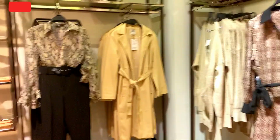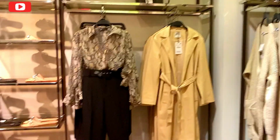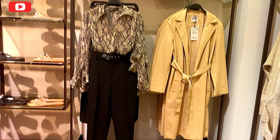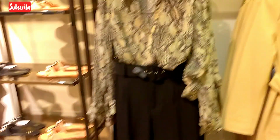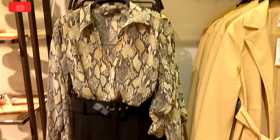Okay, this is a perfect combination I talked about, that I said is so perfect for your workwear. This is a printed shirt and also a lovely black pants combination. I really love this. I really love it.